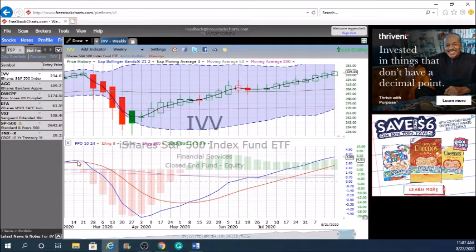When the blue line, PPO, is above the red line, the moving average, price tends to go up. And when it's below that, price tends to decrease. Those are the 2 indicators we like to look at when we're looking at our technical analysis. It makes it pretty simple. The only other thing we like to look at is the Bollinger Bands. We like to see price in the Bollinger Bands for it to continue upward movement.